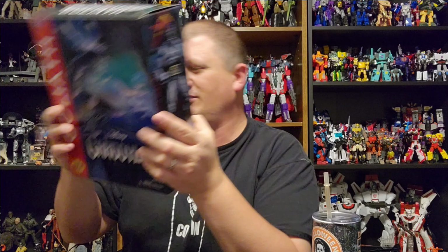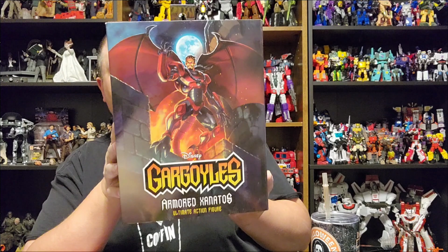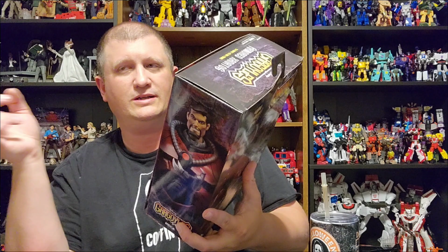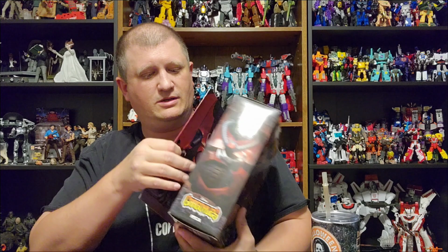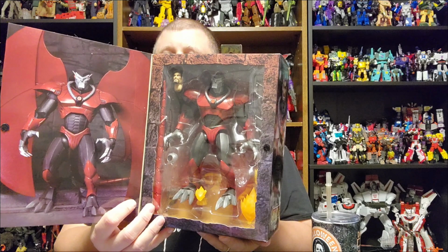And then last but not least, we got our armored Xanatos. Definitely needed him so I could get him and the other Steel Clan together. So they're going to look good together. Oh, and I got something moving. Just a little effect. But as you can see, that looks good, folks. All right. And that's it, folks.